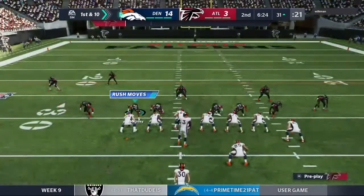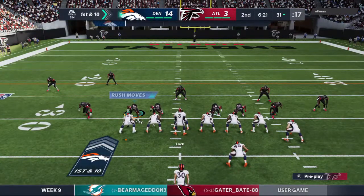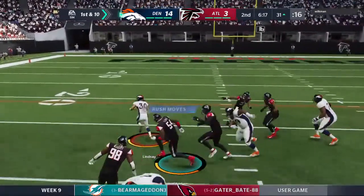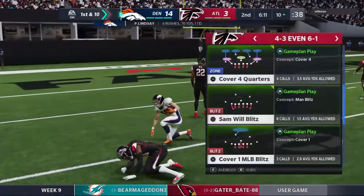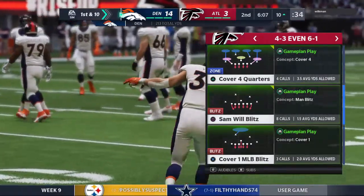It's a really nice gain of 25 yards. The Broncos' first down. Falcon territory now, here's 1st and 10 down at the 31. On first down, it's Lindsey, and he's taken down, but not before reaching the 10-yard line. That's back-to-back plays of over 20 yards.